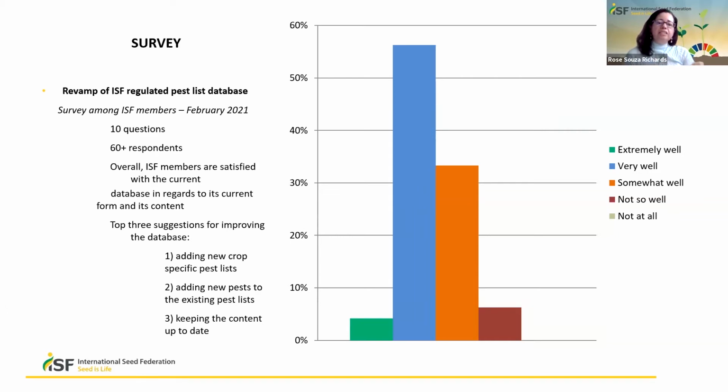The second suggestion was adding new pests. We have recently added tomato leaf curl New Delhi virus and cucumber green mottle mosaic virus as well, and we have done a review of the tomato brown rugose fruit virus. So we are now working with the resources that we needed so desperately for a long time. We are accelerating the pace of adding more and more information to the website, and of course keeping the content up to date. So we are already doing this.